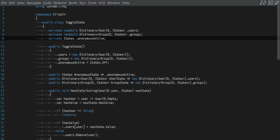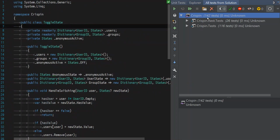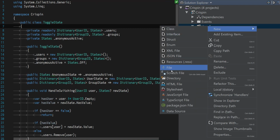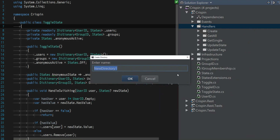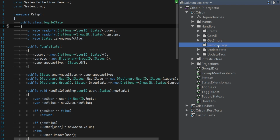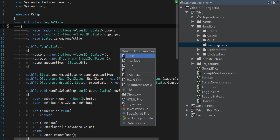I am using an early access thing, so I expect to have problems every now and again. And for the most part, it is pretty stable. So, right. Update, or we're not really deleting tags, we're removing them. I prefer the word remove. Remove tags. Right, maybe now I can create it. Hey, everything works again.